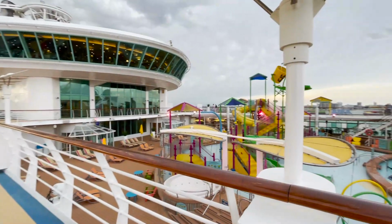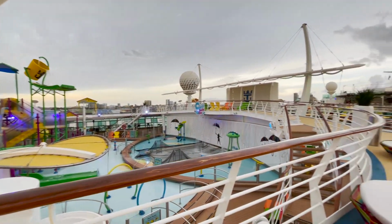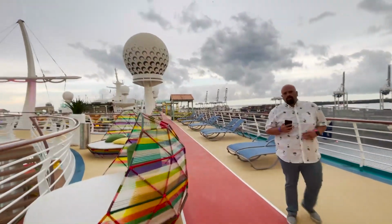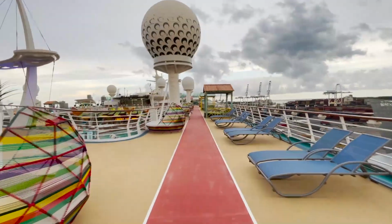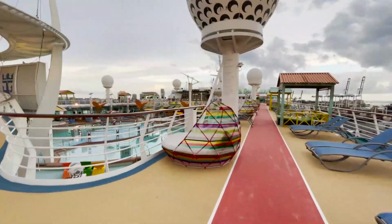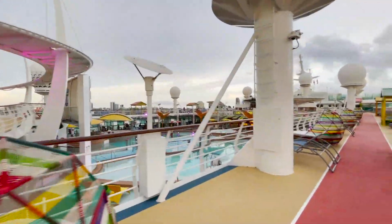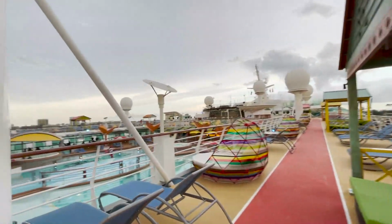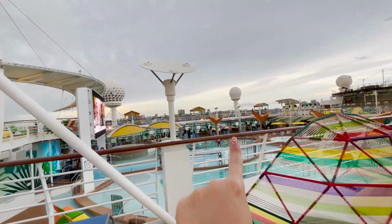We are about 15 minutes from sail away, and there's almost nobody out here. Oh look, there's some people over there. There's some people down there. But normally, the upper deck would be packed at sail away. There's nobody here. Oh, there's a bunch of boats in the water getting ready for us to leave.